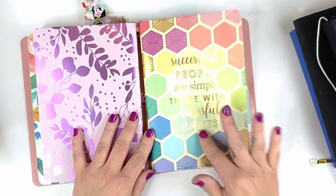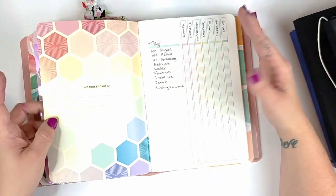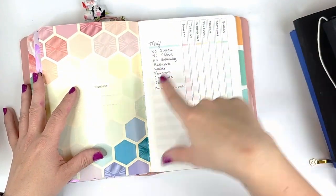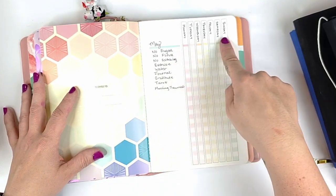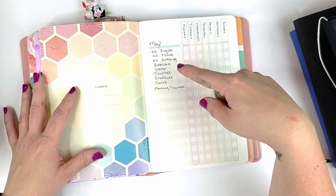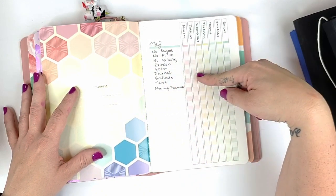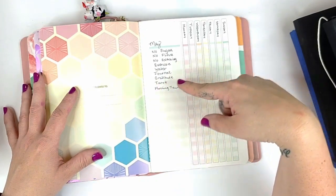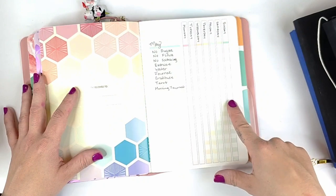This one is one of their habit tracker ones, and I've never used it before, but I've had it for a while. So for the month of May, starting today, so I'm starting May 4th, I've got the days of the week up here and then all the things I want to track. So no sugar, no flour, no snacking. Did I exercise? Did I drink my water? Did I journal? Did I do my gratitude journal? Did I do my tarot draw? And then my morning journal, which I'll show you guys in just a minute. So I'm going to track and mark those off.